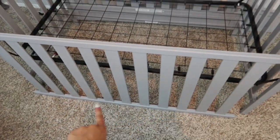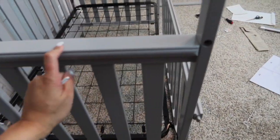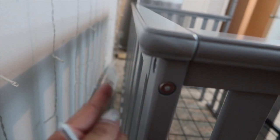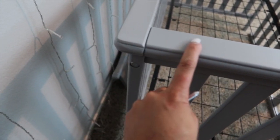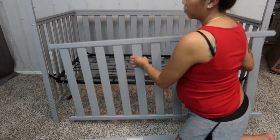Okay, before I put in the back piece, I do want to mention that I just put these pieces on this side and the other side, but I came across an issue with this piece from the very beginning. You see how there's a design? You want to make sure the design is facing out, same as these pieces. You want the design on the outside of the crib. When I put these on, this one was in backwards, so it didn't fit. So just make sure that you put this piece facing out.